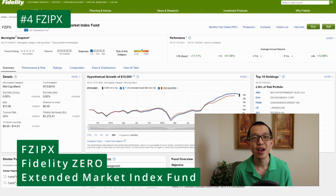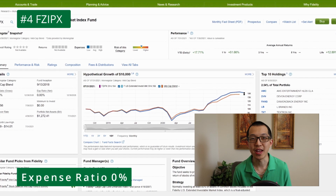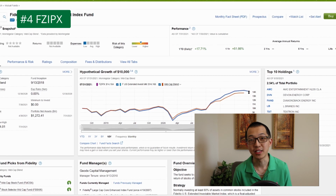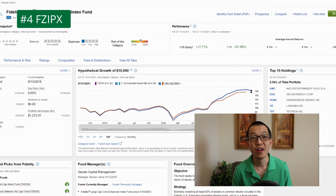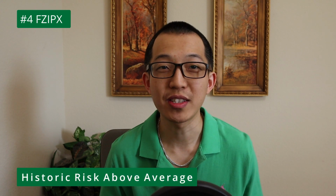The Fidelity Zero Extended Market Index Fund, FZIPX, with an expense ratio of 0%. This index allows our portfolio to add more weight on small to mid-cap companies that have historically generated a higher return than large-cap funds but do have the higher volatility. When we look at the returns, since its inception in 2018, it has generated over 13% annualized returns per year, historical returns below average, historical risk is above average, and the investment style is categorized as mid-cap blend. The holdings include American Airlines, Airbnb, Whirlpool, WestRock, Snowflake, Molina, and others.